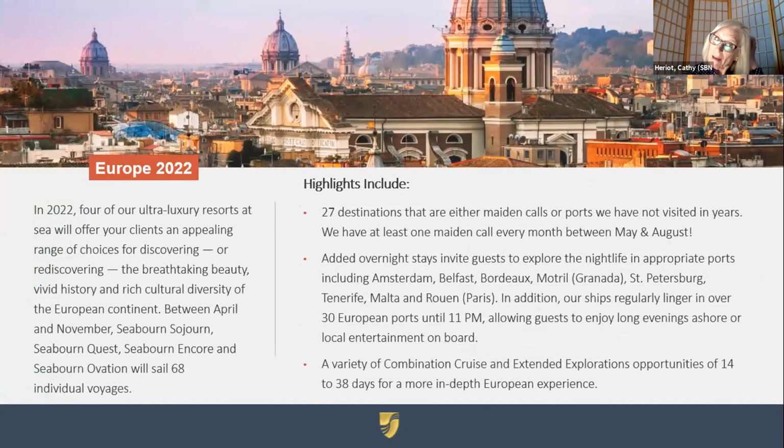So of course, we'll have a heavy emphasis on Europe in 2022. We'll be in Europe between April and November with 4 vessels, the Sojourn, the Quest, the Encore, and the Ovation, with 68 individual voyages. 27 of those destinations are either maiden calls or ports we haven't visited in years. We'll be doing a lot of overnight stays and late night departures.